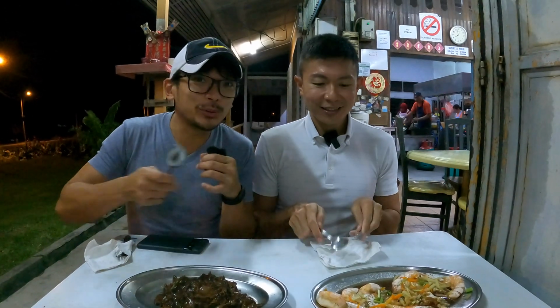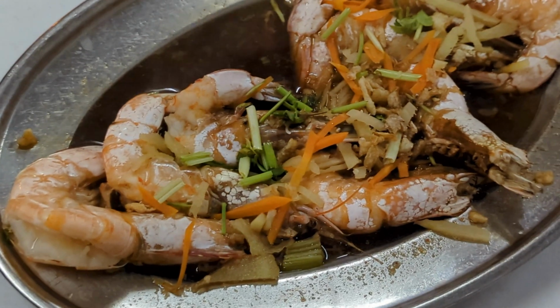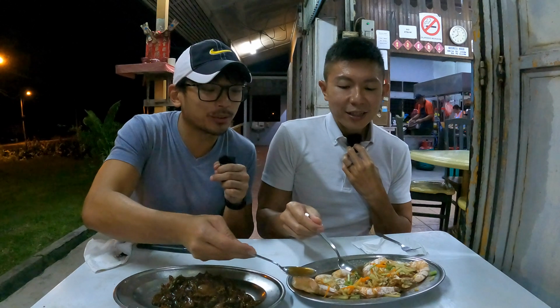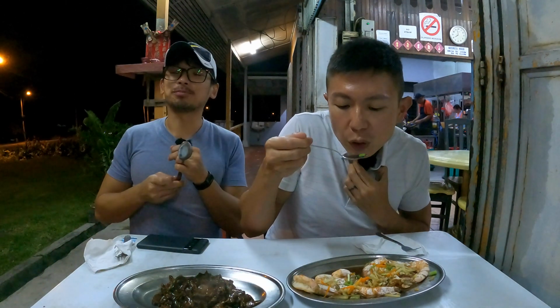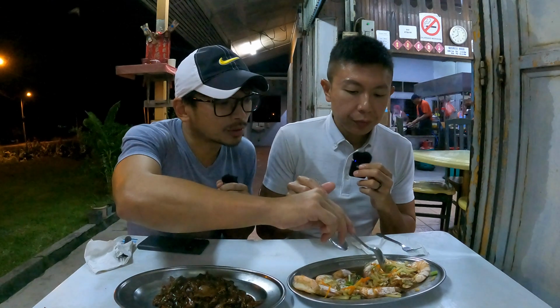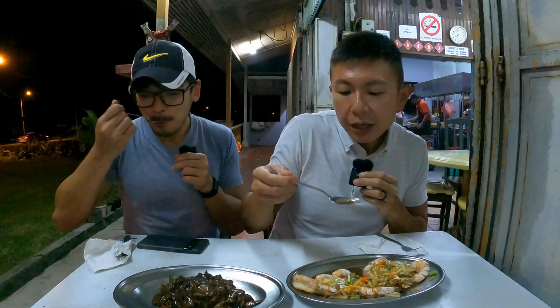These are the first two items that we received. There's the steamed prawn and then the sliced beef. Let's try the soup from the steamed prawn. Both dishes smell really good. Oh, a little bit salty, but I can taste the sweetness from the prawn. And you have 8 pieces of the prawn. It costs 39 ringgit.